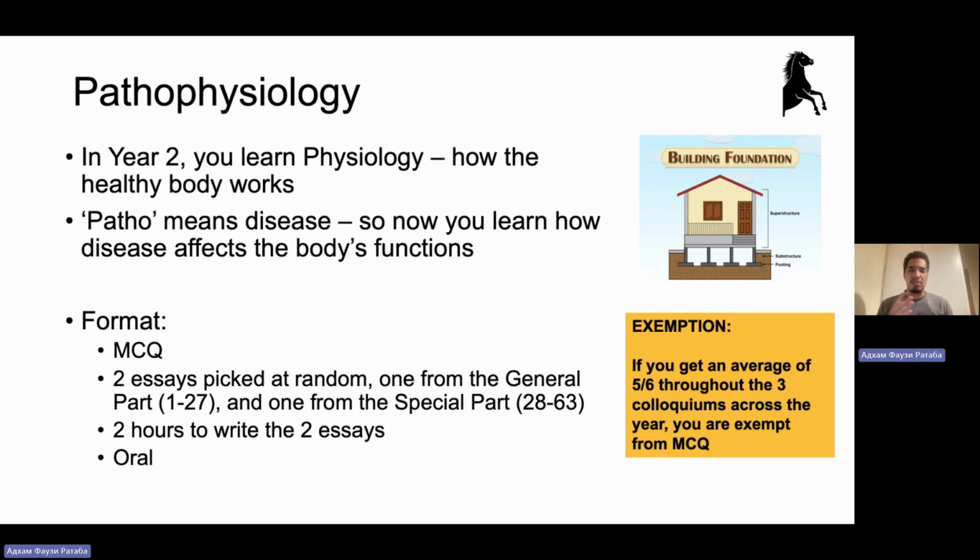So it's MCQs. I think it's 30, but I didn't do the MCQs, I'm not sure about that. But it's pretty much word for word from the online website that they have, which is a whole bank of MCQs which you can use. And I've used them obviously myself to prepare for colloquiums and my own learning.